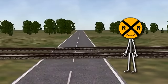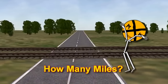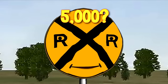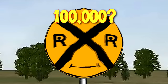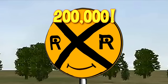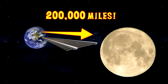Hello there. Let's talk trains. We all know that trains run on tracks. Would you have any idea how many miles of tracks there are in America? Guess. 5,000 miles? No. 10,000 miles? No. 100,000 miles? No, but you're getting warmer. There's more than 200,000 miles of railroad tracks in the U.S. Wow, that's almost enough track to stretch from the Earth to the Moon.